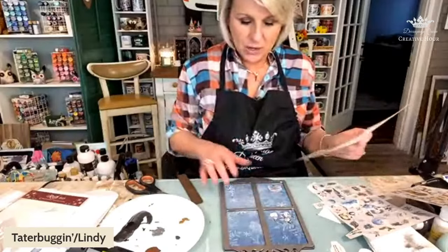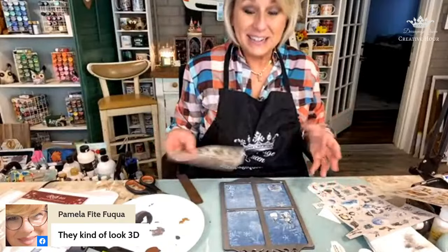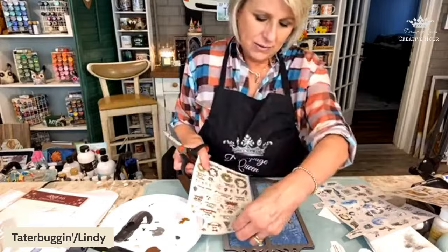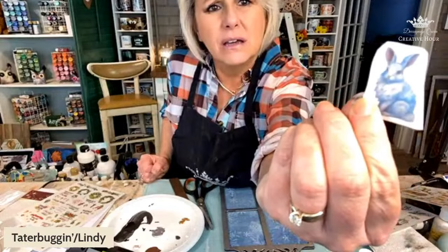Oh, yeah, they do. Pamela says they kind of look 3D. They really do, don't they? When I held it up, that's what I was thinking. Okay, now let me see. These are all kind of in the same family, so I kind of want to keep to that. This little bunny rabbit's really cute. Can y'all see that? Oh, yes. That might be pretty to put in.